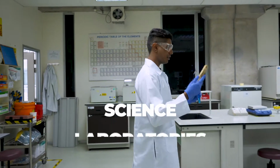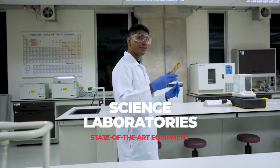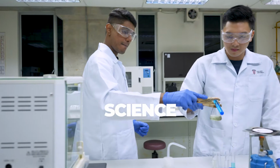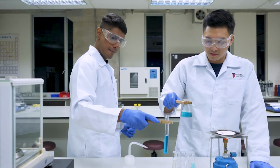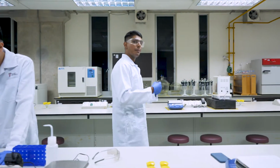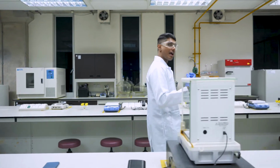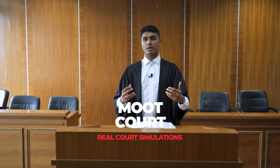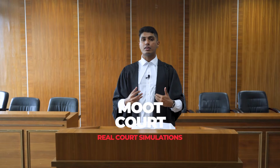How great is that? Other than cozy and comfortable classrooms, Tailors also offers state-of-the-art labs to suit all your science needs. Courses ranging from biomedical science, plant tissue culture, food science, and so much more. Designed to simulate court environment and procedures, rest assured that Tailors students will be equipped with a realistic learning experience to prepare them for life after graduation.